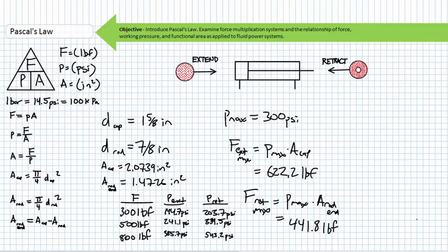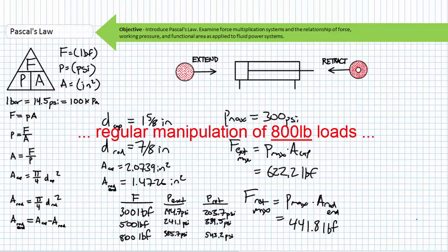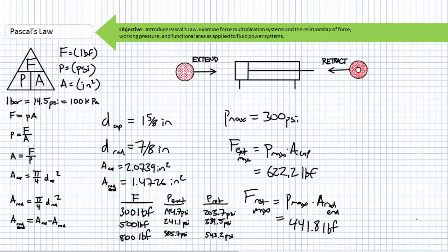What if this process did necessitate the regular manipulation of 300-pound loads? In this case, a technician knowledgeable of Pascal's law tasked with upgrading this system has two available options at his or her disposal. Either they can increase the pressure or increase the area. Given force is equal to pressure times area, either manipulation or a combination of both could serve to increase the resultant force of our system.